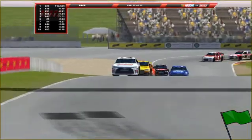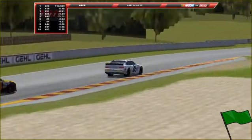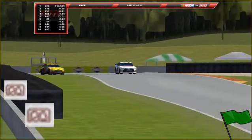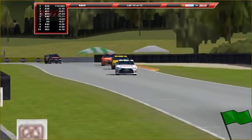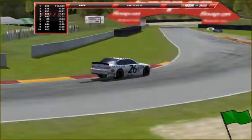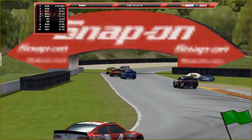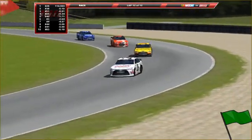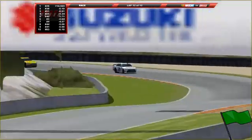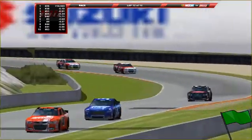Yeah, you never know, dude. He can get that run on him to make the move. He's gonna make the move. He has to if he wants to win the race. As we are in turn... No, never mind. I don't know what turn that is. Doesn't look like that 4 has made up any positions at all. He's just sat back there in 7th. So disappointing end to Kevin Harvick's day. He was definitely the dominant car for sure.